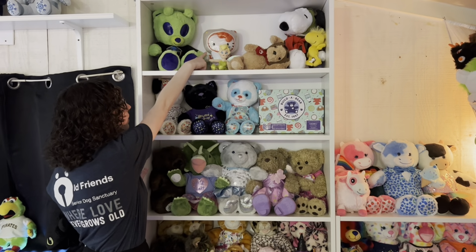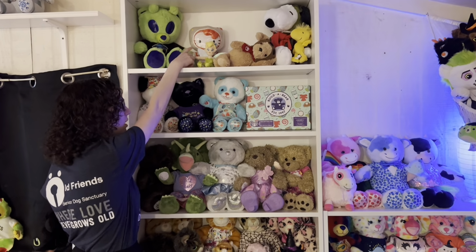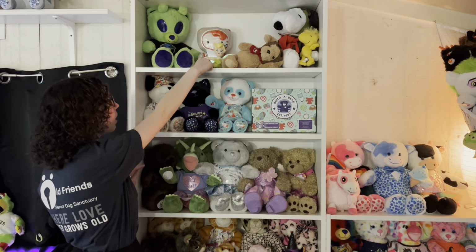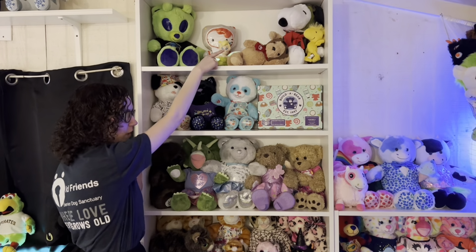So we have Hello Kitty as an astronaut, which my in-laws got for me in Florida at, oh no, I forget the name of it, but one of the space centers. And they also got me this Tinkerbell at Disney. That's their nickname for me, Tinkerbell.